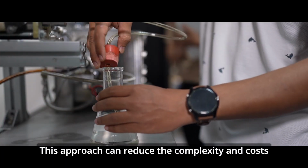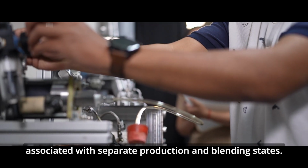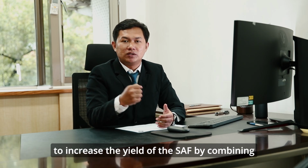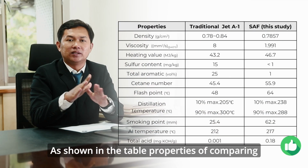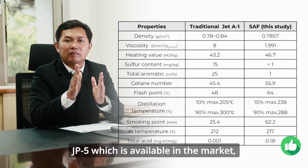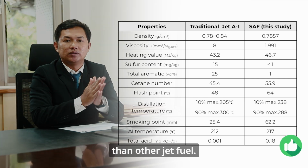This approach can reduce the complexity and cost associated with separate production and blending stages. We are proposing a novel hybrid pathway to increase the yield of the SAF by combining HEFA and PTJ pathways. As shown in the table comparing the properties of our novel SAF with the traditional Jet A1 or GP5, which are available in the market, our product matches and creates even better results than other jet fuel.